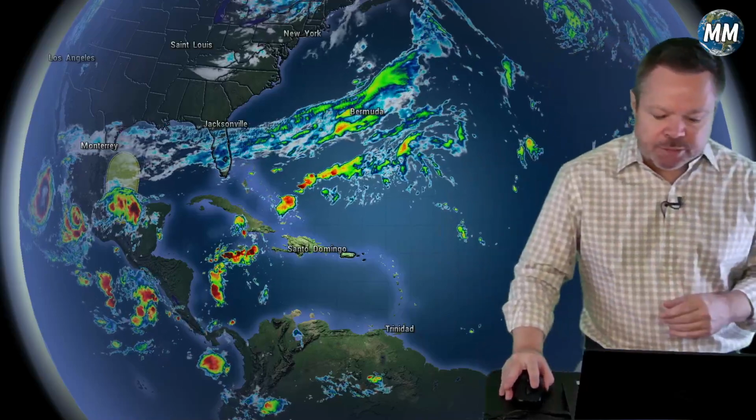Let's get into it. When I extend my hands, if you look on either side, you'll see there's two areas of interest and they couldn't be farther apart. We have a low chance of some development in the southwest Gulf of Mexico early this week, and then a higher chance with that tropical wave which has emerged off the West African coast as it moves quickly north and west into the eastern side of the Atlantic. That's the one we've been watching the last couple days.